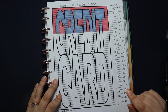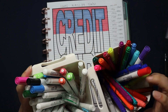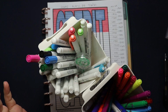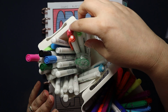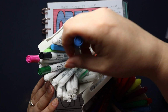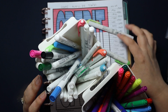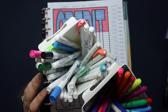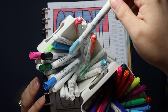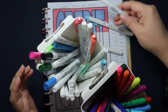So for August, we need to pick some colors. I've got some highlighters and some markers here. I know I want to use yellow because yellow is my August color. So I do have yellow. What other color do I want to use? Green? Yellow and green. Does that scream August to you guys? We could go with yellow and green, or we could do yellow and this fun blue. Let's do that. Let's not use this green.